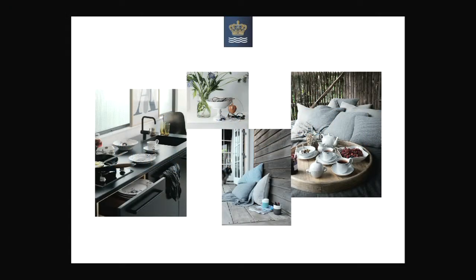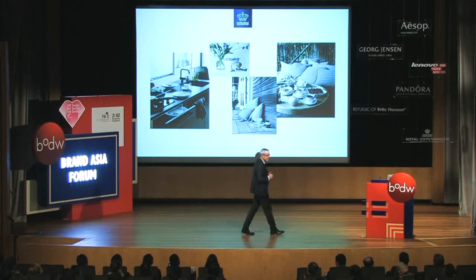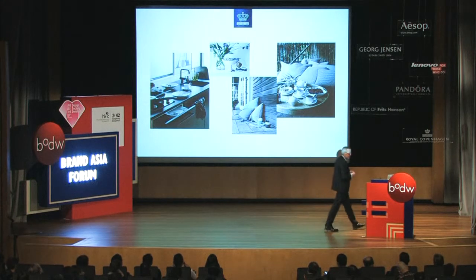And again, this is the way we say everyday luxury. This is not far away from the life we live in Scandinavia, in Denmark. And by the way, our second biggest market is Japan, and it's not far away from the life that the Japanese would like to live as well. So it's aspirational for both Japanese customers, Asian customers, and Danish customers. It is within reach.